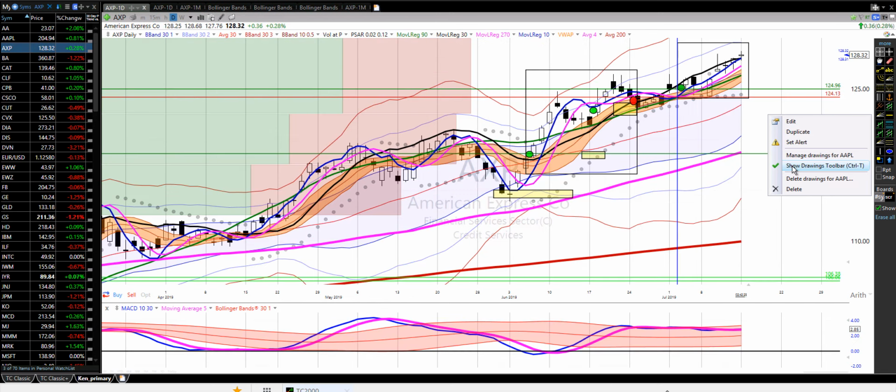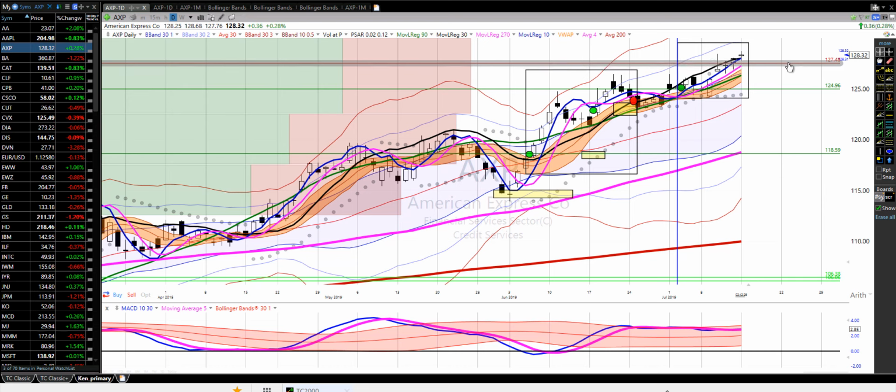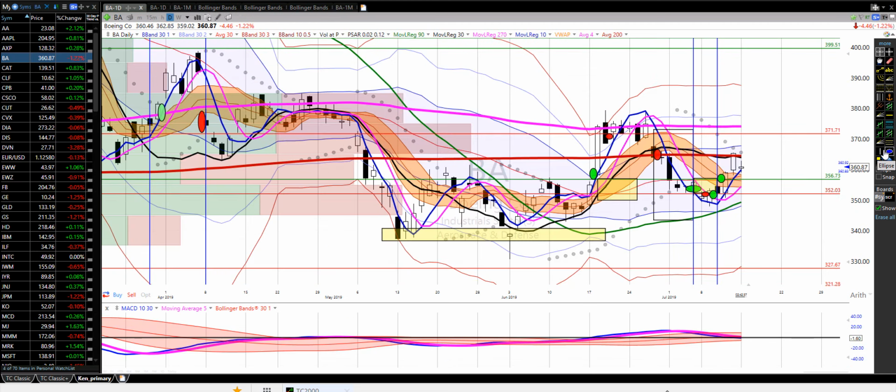American Express, I own one position. Probably should have had two in. But what I'm going to do is raise the stop to about a one bar low. So moving it up to today's low and hold it overnight. Boeing, we're long one. It gave back a little bit today, but it's still above the dragon. It's still above the zero line. So I like it. I'm going to move the stop up to the edge of the dragon, one bar low.